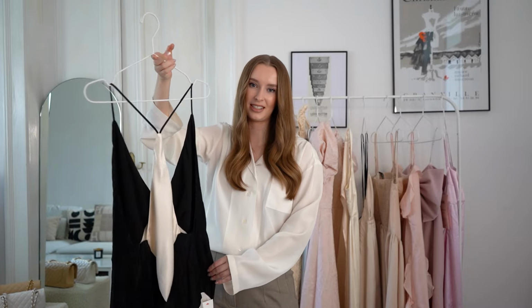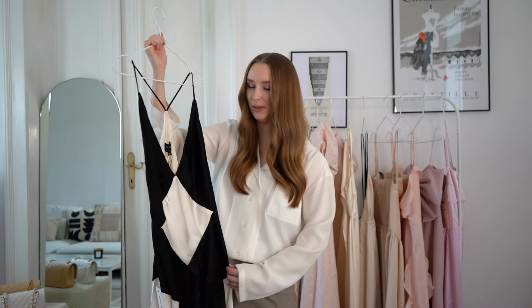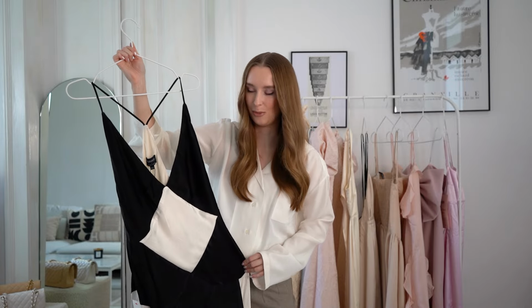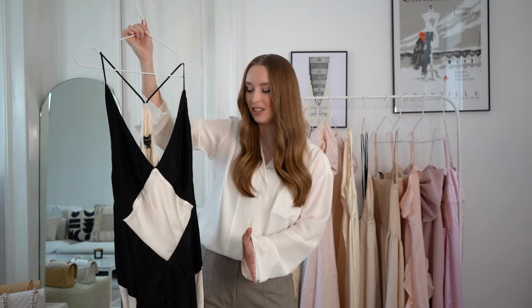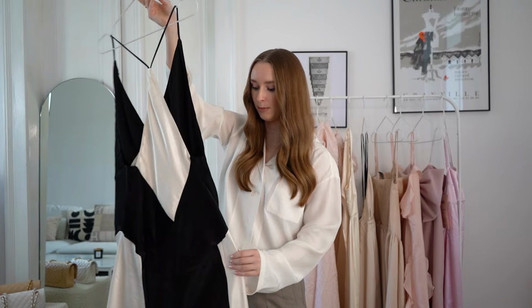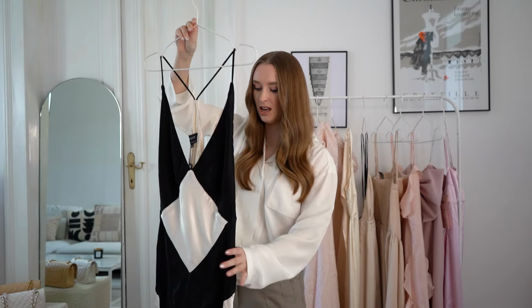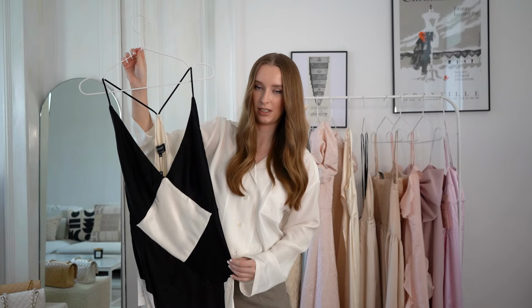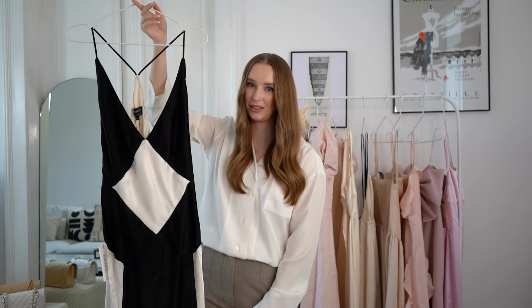Unfortunately, this is a size large. It was only available in large. Usually I'm wearing small or medium, so it would probably be too big for me, but we can give it a try. I think it was just a very interesting looking dress with this black and white combination. It's also pretty long, so if I would keep this one, I would definitely need to shorten it so that I can actually walk in this. Very interesting one. I think there's nothing similar that I've seen so far.